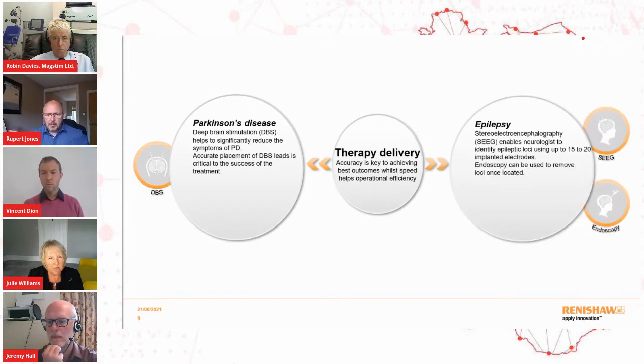For epilepsy, our platform is used to position SEEG leads for the identification of specific loci within the brain that are responsible for generating epileptic episodes. The same platform can then be used to remove those areas with pinpoint accuracy in a minimally invasive way.